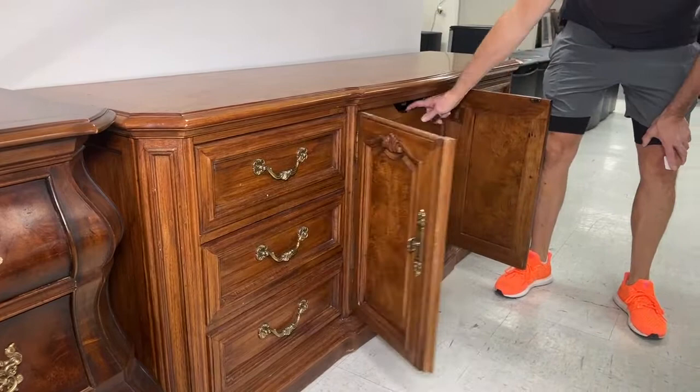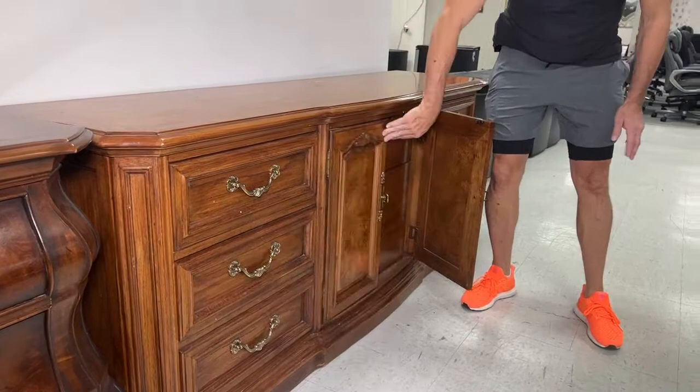I like drawers. Oh my goodness! I really like drawers. Yeah, I became a fan of drawers. I grew up with cabinets. Yeah. Okay.